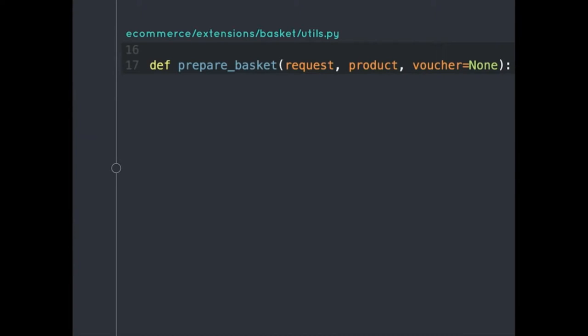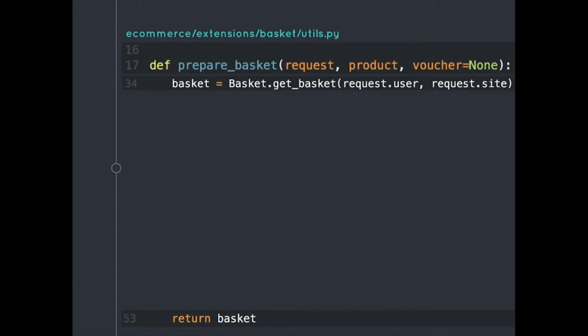So diving into here, you can see at the top we're in the file structure. We're in e-commerce/extensions/baskets. That is our own naming convention for where we're putting things. We're going to override Oscar. And the prepare basket method grabs the basket from the user, and then we're going to do stuff with it in the middle, and then we're going to return that basket out.